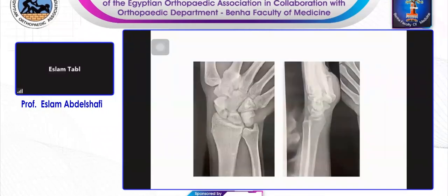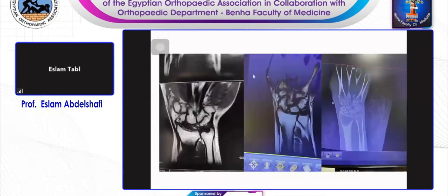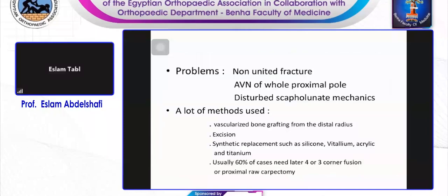X-rays show a non-united, untreated proximal scaphoid fracture. MRI and CT were done and show a high signal area with low intensity at T1 and T2 images. The CT scan shows no radiocarpal arthritis. So the problems we face are a non-united scaphoid fracture, avascular necrosis of the proximal pole, and disturbed scaphoid mechanics.